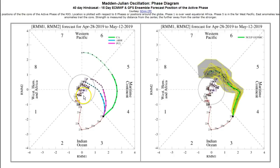Very weak, doing nothing. Now, finally, the active phase is on the move. It's developed. It's moderately strong in the forecast. This, per the statistical model, is it making its way into the West Pacific. Some of the branches here suggest weakly.